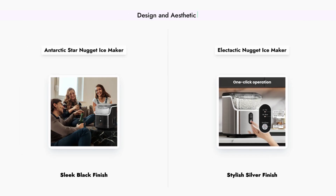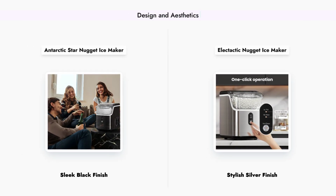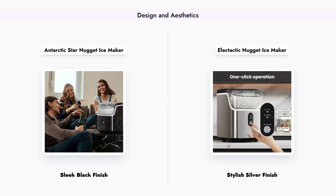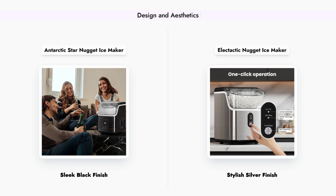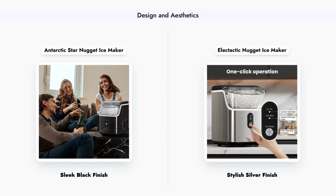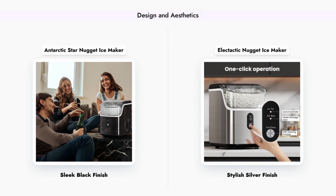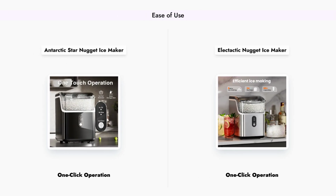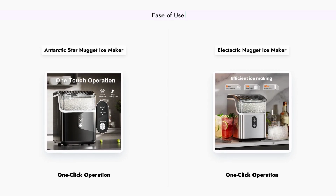When it comes to design, the Antarctic Star features a sleek black stainless steel finish, while the Electactic offers a modern silver aesthetic. Both machines are compact and designed to fit seamlessly on your countertop, but your choice may come down to personal preference in color. The Antarctic Star's black finish gives it a bold look, whereas the Electactic's silver finish adds a touch of elegance to your kitchen.